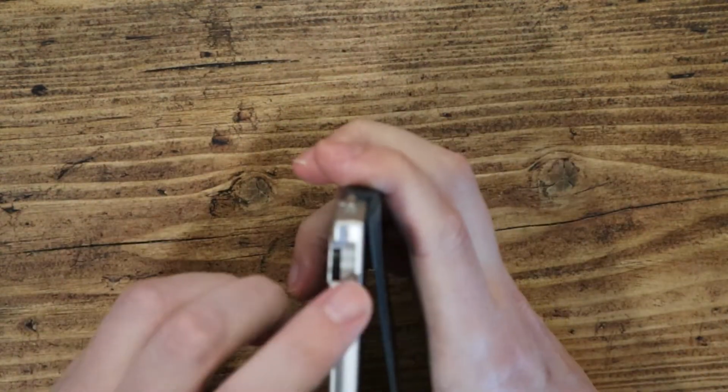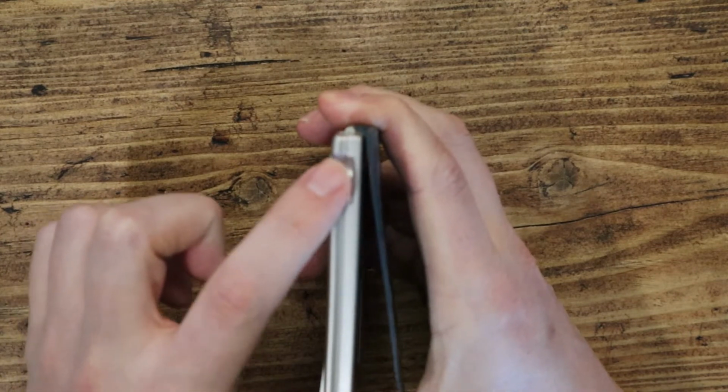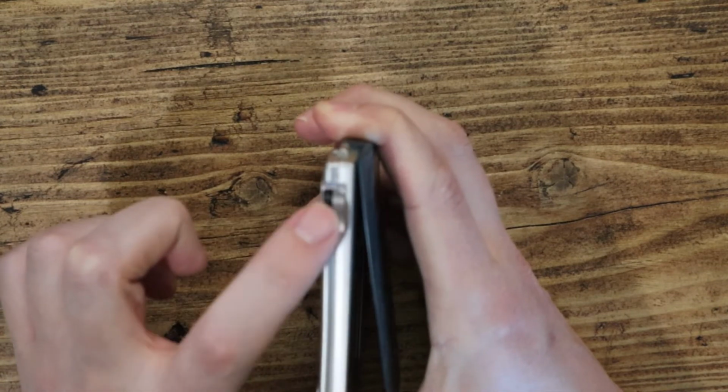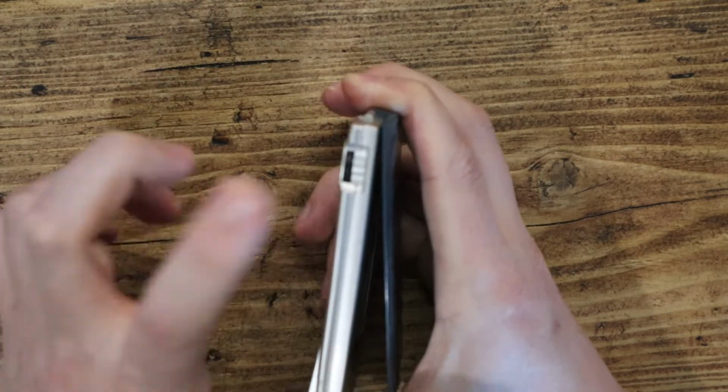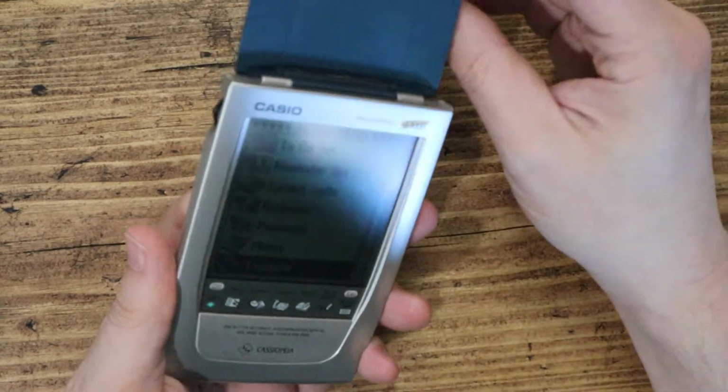And then on this side, this is the rocker that it was referring to on the box cover. This sort of action control, it's spring loaded up and down, and then you can press it in to actually do an action, so you can navigate menus and things like that.